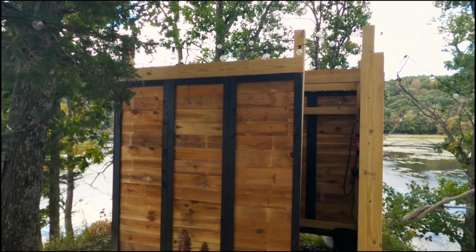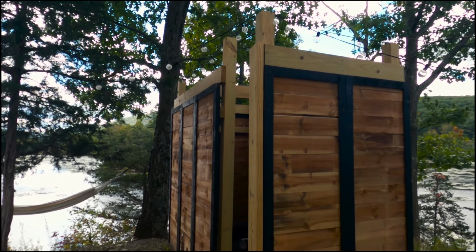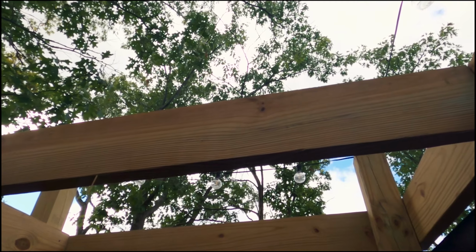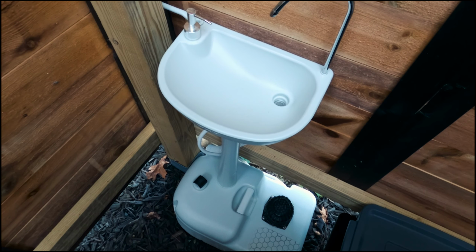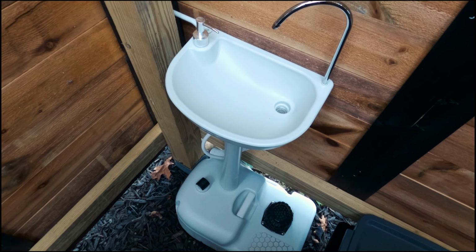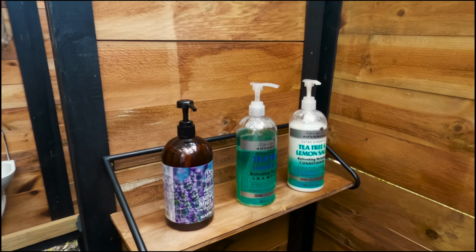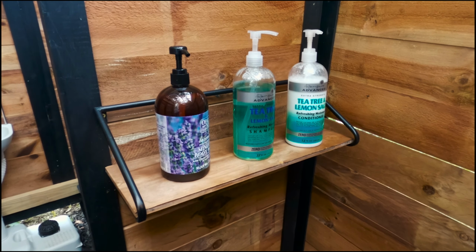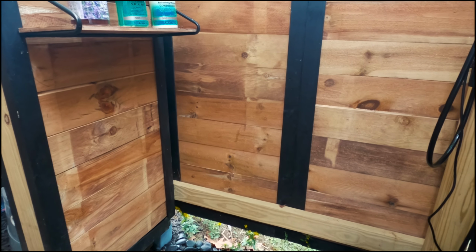Just steps away from the tent, you have your private bathroom. And even though it's outdoors, no need to worry because it's still enclosed to ensure privacy. The host provides all of your toiletries, and you can still enjoy the comforts of home with a nice hot shower.